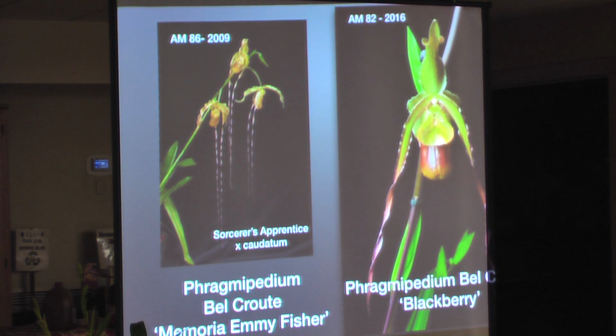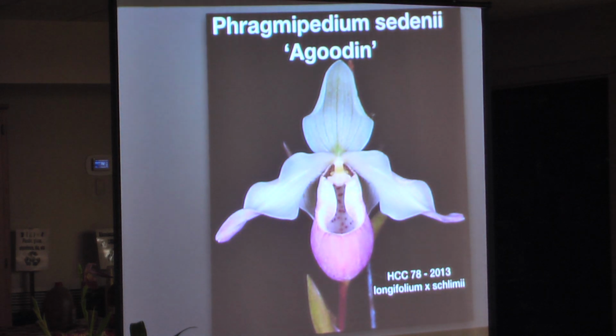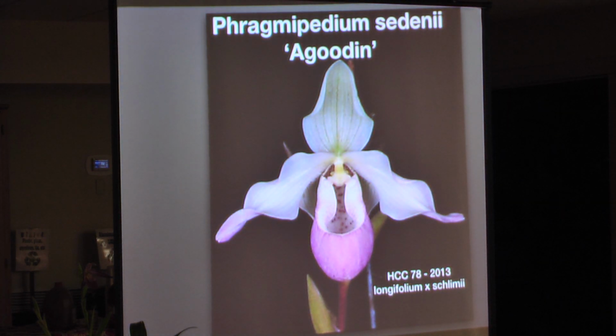Clodatum, they're bringing in the long petals on both of these. And now we're starting to get some interest with the pink ones, that they're not all just little cute guys. You cross that with longifolium, it's like this one here. You start to get some twist to the petals, and there is color variation between those.